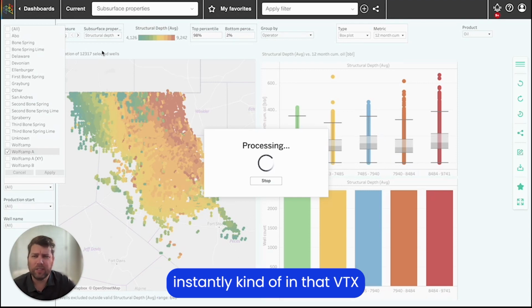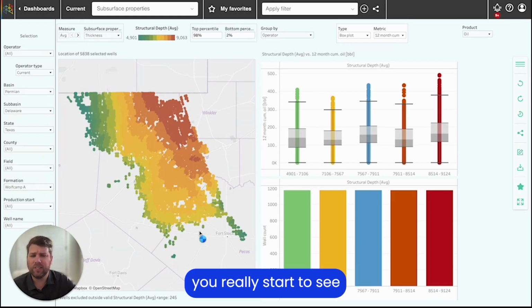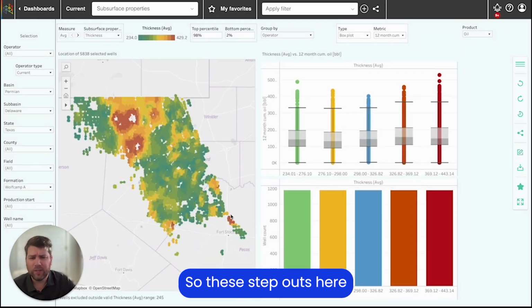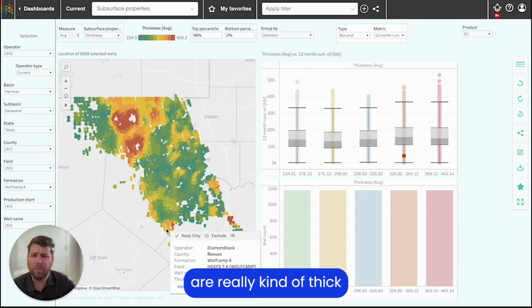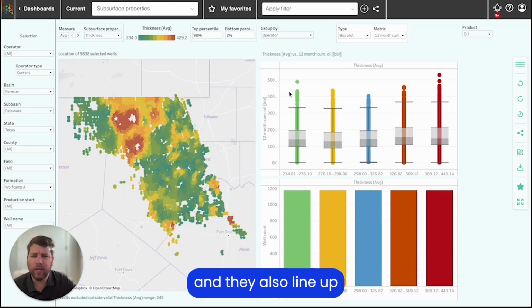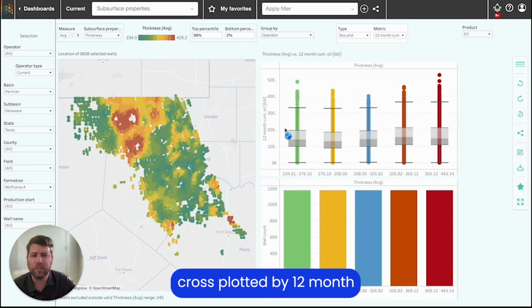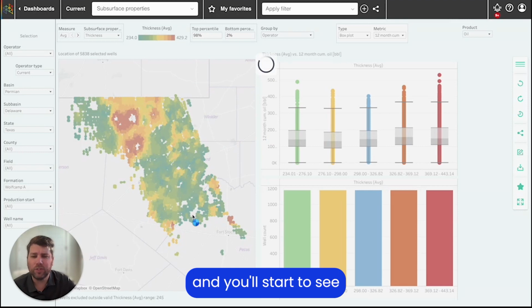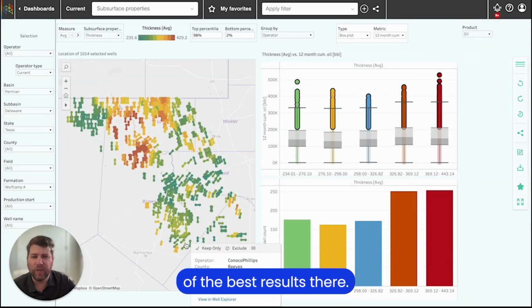And instantly, in that VTX and the Diamondback area, you really start to see the thickness of that Wolfcamp A jump out at me. So these step outs here and here are really thick, and they also line up with some of the best results. I've got this cross-plotted by 12-month cum oil, and you'll start to see that area really light up with some of the best results there.